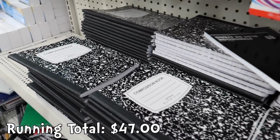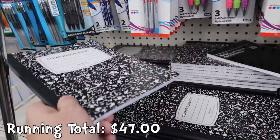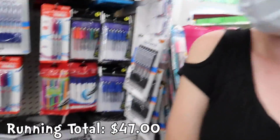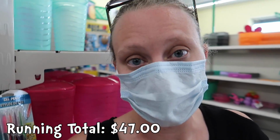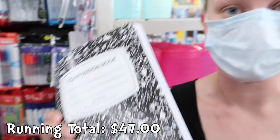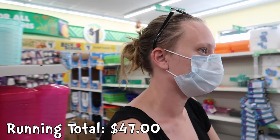Okay, this one shocked me. Composition books, $1 each. You would think that's the cheapest you could possibly get. 60 cents at Target. How? I have no idea, but back to school, there you go. Last year we went to Walmart and these were $1.50 for the colors we wanted. They ran out of them, and then they jacked up the price. Supply and demand. Get it early.